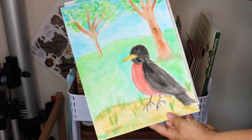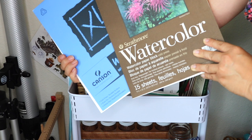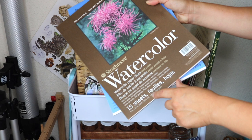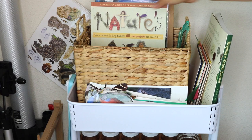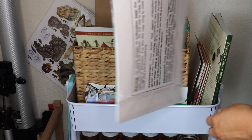So some of the paper we use for those journal entries are watercolor paper, and we have Strathmore and Canson, but our favorite is the Strathmore brand. Whatever brand it is for watercolor paper, we do like the 140-pound. Strathmore is the brand that I would recommend for any type of paper, but we did run out. So as backup right now, we're using this Royal & Langnickel Essentials drawing paper.